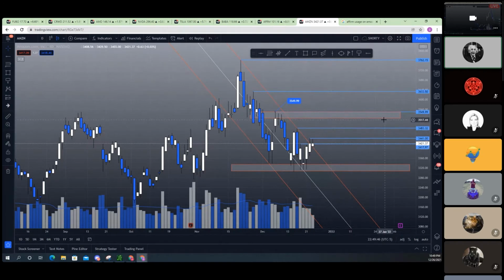So this is a level that I would look to be scaling out most of the profits if it decides to run tomorrow. I think there's a data point somewhere, maybe I saw it on Twitter or even our Discord: the day after Christmas, Amazon usually runs like crazy. That's something to pay attention to, just to be aware. So 35.27 might be a good level.